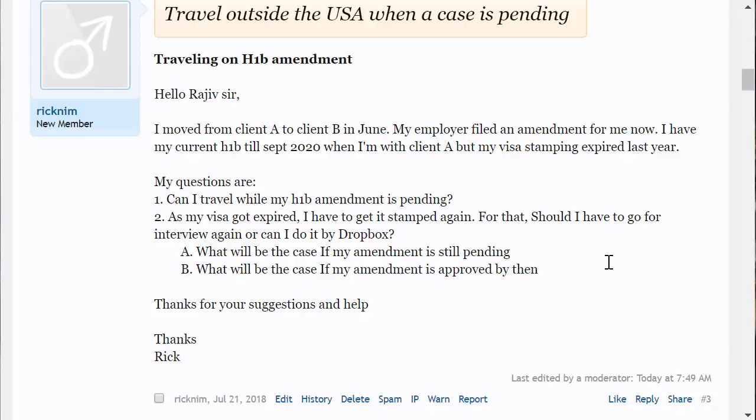Your current H1 is good till September 2020 when you are with client A, but your visa stamping expired last year. Can I travel while my H1B amendment is pending? Yes, you can. As my visa got expired, I have to get it stamped again, correct. Do I have to go to the interview or can I do it by Dropbox?